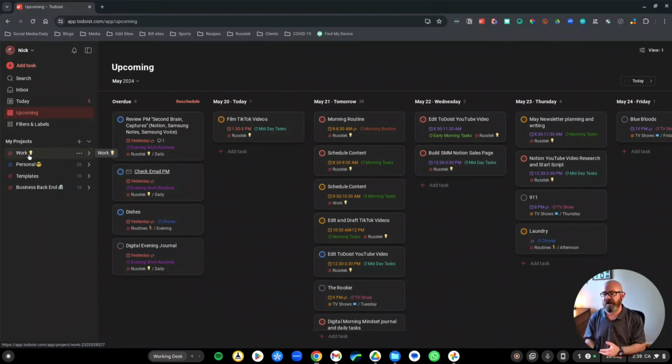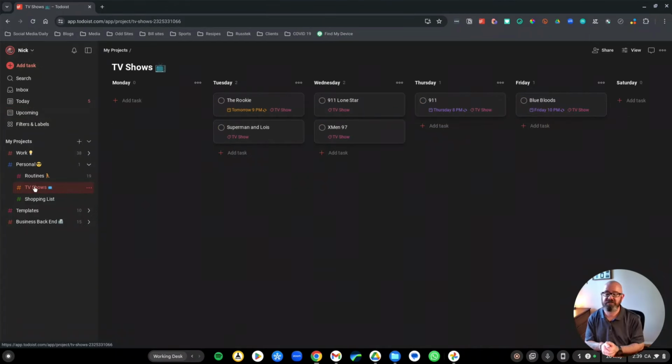So in my work project, I have all of my clients. And each client has their own tasks and templates that I use. So everything's in there. In my personal tab, all I have is my routines, my TV shows like I talked about, and my shopping list. So in, for example, the TV shows, I love The Rookie, Superman and Lois is coming up pretty soon, the 911 shows, X-Men, which doesn't have a date because it just finished, and Blue Bloods, and actually SWAT was in there, but since SWAT's all finished with, I took that out.